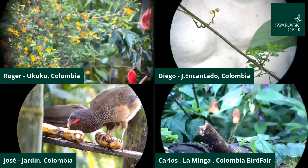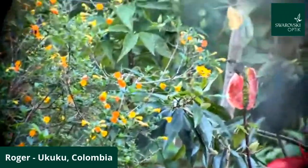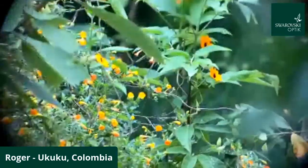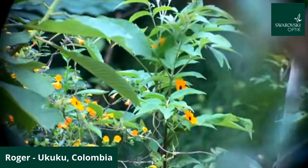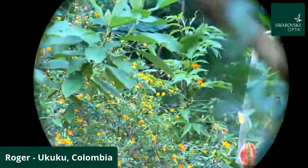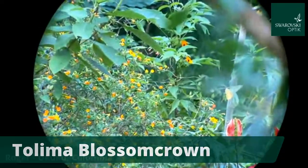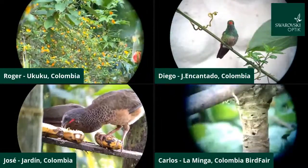Guys, I have the blossom crown. For hummingbirds. Guys, blossom crown. Roger has blossom crown. Wow. Excellent. Guys, I could see some tips of the tail. Oh boy. Roger, we really believe you, mate. We're doing okay. Let's show only endemics. Do you guys need it? I always believe you, even if it was white for you. I always believe you.